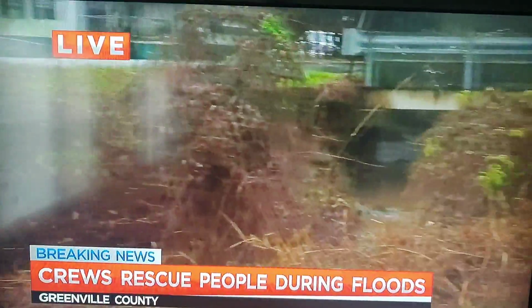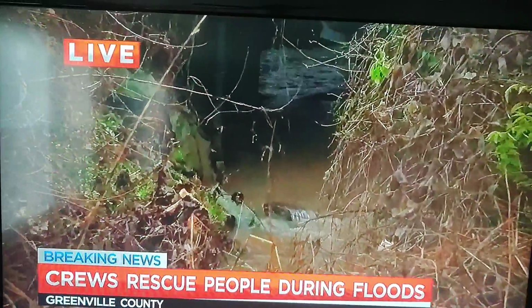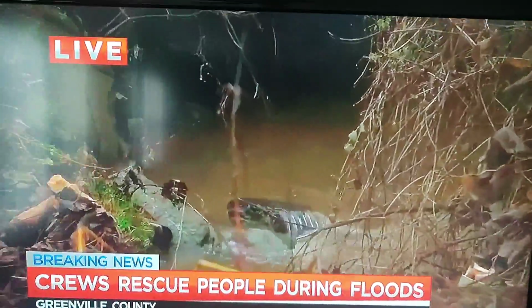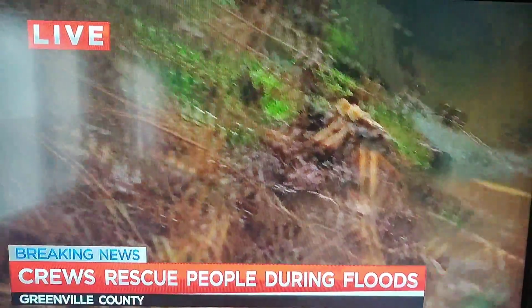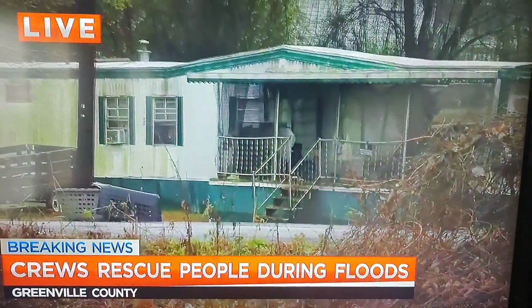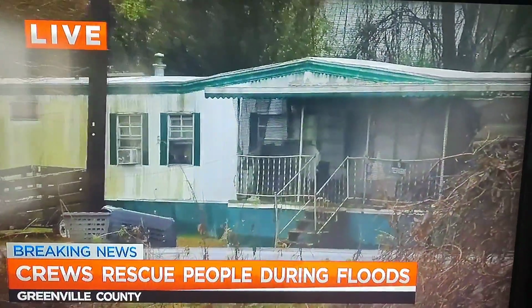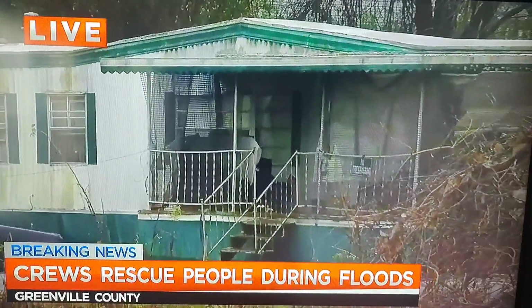So, Matt, has the water receded at this hour? Yeah, Cody, the water has gone down a little bit, but you can still see this creek right here on Ross Street. The rain is still coming down. The water is still moving pretty swiftly, and it was a lot higher earlier, not as high now. It also sits right inside this Greenville neighborhood, which causes a lot of problems for Lenita Copeland and her husband, Bob. You can see just how close their mobile home is to the water right here.